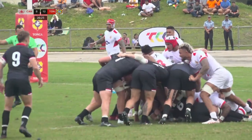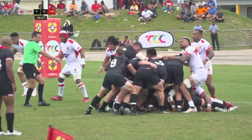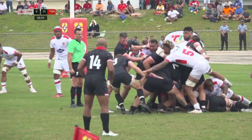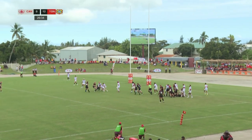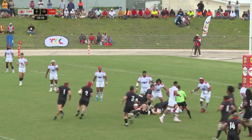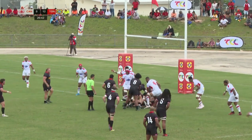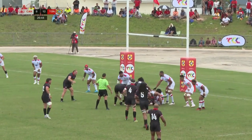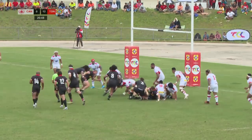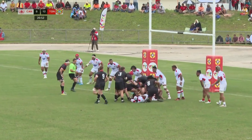Tonga push them slightly back. Use it. Higgins, the referee had called to use it. Scrum half Higgins straight to Jones. Good tackle by Tupou. Higgins darts through the side of the ruck, 5 meters away from the Tongan try line. Canada is still with the ball, still attacking, asking questions of the Tongan defense.